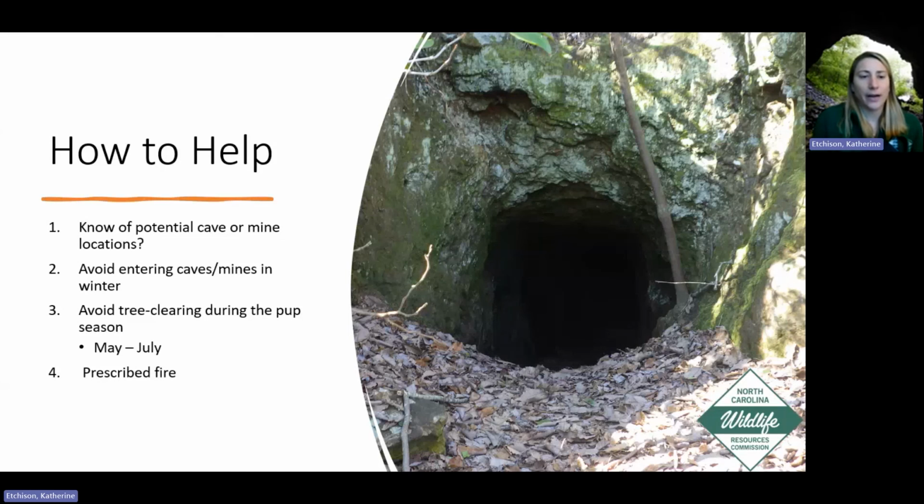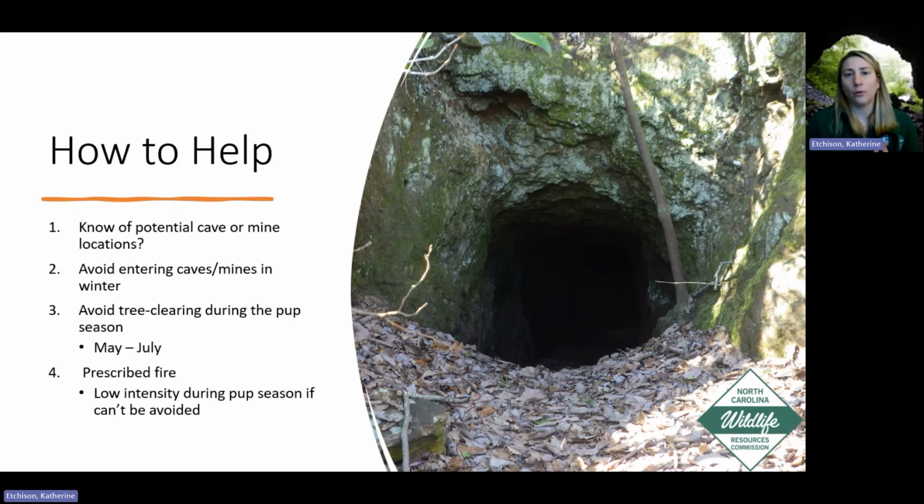And then prescribed fire, along the same lines, if it can be avoided during that pup season, that's probably the gold standard. I know that's really tough though when you're managing timeframes for other species as well. And so if it can't be avoided during the pup season, a low intensity burn is going to be better, just so that those flames aren't getting so high, it's not getting so hot for these flightless pups.